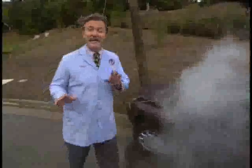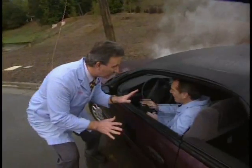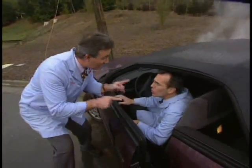Here's a very important aspect of electrical safety, and that's dealing with downed power lines. Say you're in a car wreck, your car hits a pole, a power line drops, and it's touching your car. What do you do? Die? Get out of here quick? Wrong. You stay in your vehicle.